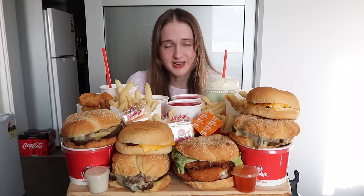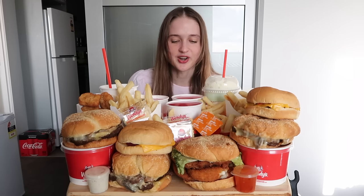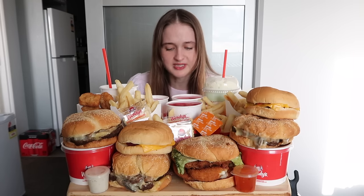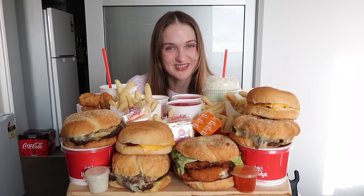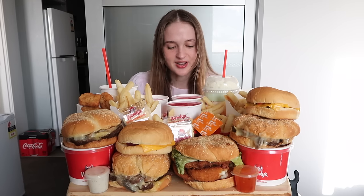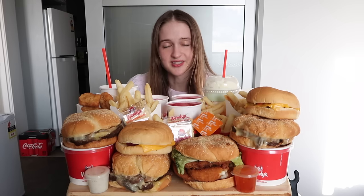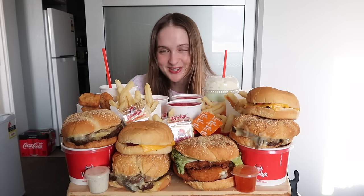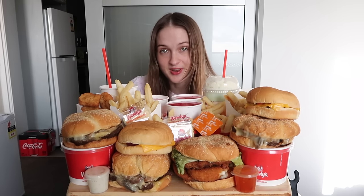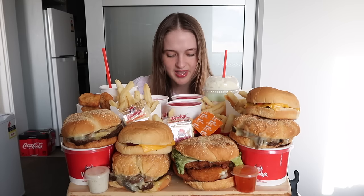I got one bacon mozzarella double chicken burger, which comes in at 1,138 calories. I got a green peppercorn mushroom double beef burger, which comes in at a total of 1,277 calories. I've got two bacon mushroom melt burgers, which come in at a total of 2,154 calories. I've got two cheeseburgers, which come in at 1,044 calories. I've got four value fries, which come in at a total of 768 calories.